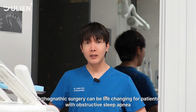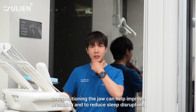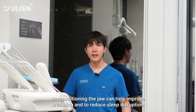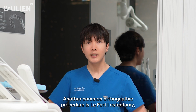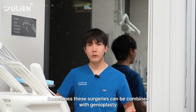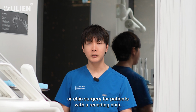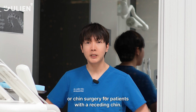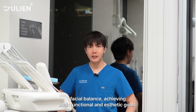Orthodontic surgery can be life-changing for patients with obstructive sleep apnea, as repositioning the jaw can help improve breathing and reduce sleep disruption. Another common orthodontic procedure is Le Fort 1 osteotomy, which helps to adjust the upper jaw for better alignment and balance. Sometimes these surgeries can be combined with genioplasty, or chin surgery, for patients with a receding chin. By advancing the chin, genioplasty can further improve facial balance, achieving both functional and aesthetic goals.